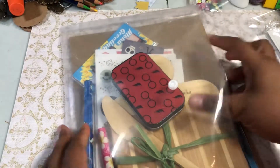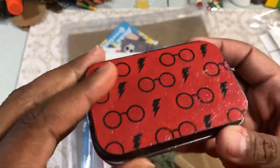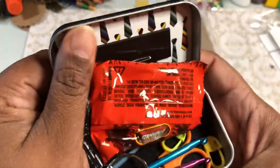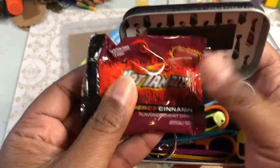So she sent this clear envelope, which I love because I use these to put my dyes in. And we'll show you the stuff. So I'm assuming she made this little box and little glasses. That's me because I'm blind. And she put some chocolate in here. Oh, no, these aren't chocolate. These are those cinnamon tamales.